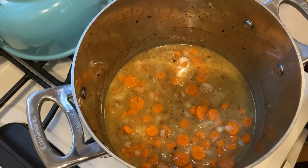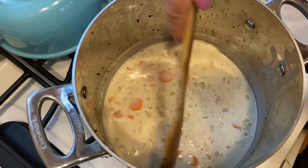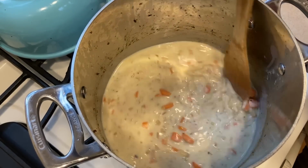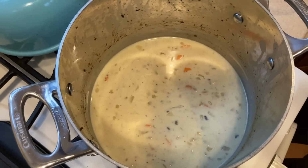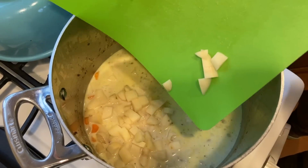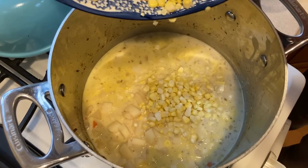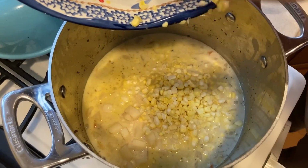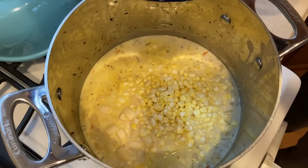We're also going to add a cup of milk, and I always like to scrape the sides down because there's flavor up there as well. Now the bottom of the pot is nice and smooth, which means I deglazed it well. Now I'm going to add our potatoes. That was the 2 potatoes. We just cubed them, and then we're going to add our corn off the cob. It was about a cup and a half, a cup and 3/4. And you can use frozen corn if you have that as well.